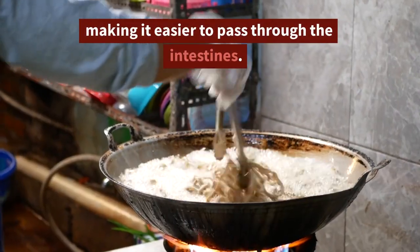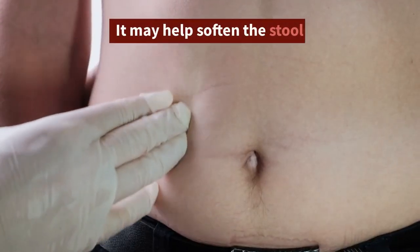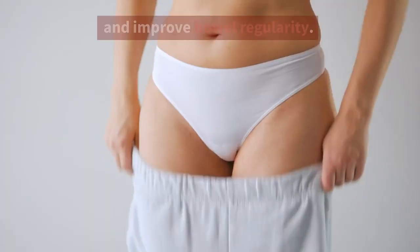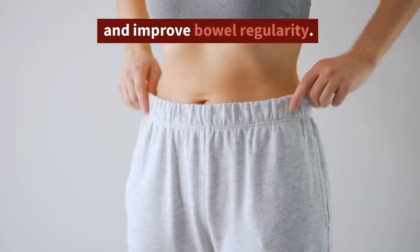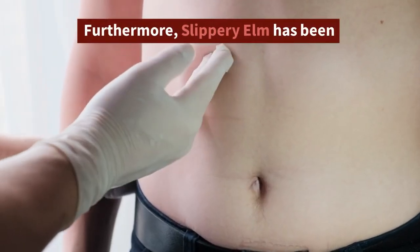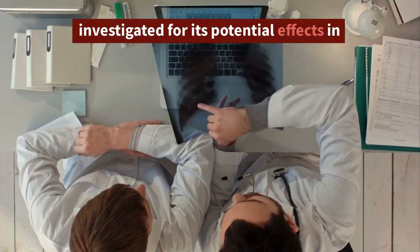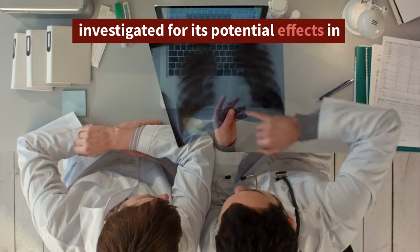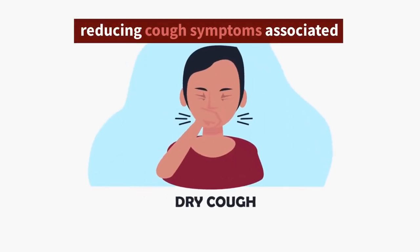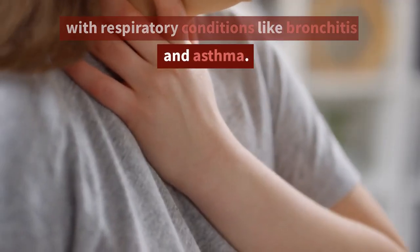making it easier to pass through the intestines. It may help soften the stool and improve bowel regularity. Furthermore, Slippery Elm has been investigated for its potential effects in reducing cough symptoms associated with respiratory conditions like bronchitis and asthma.